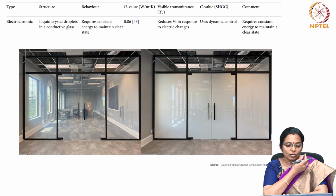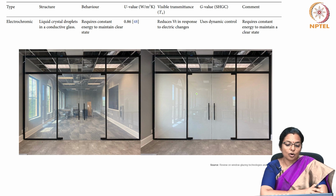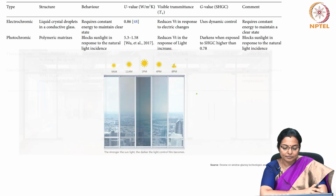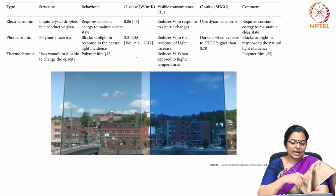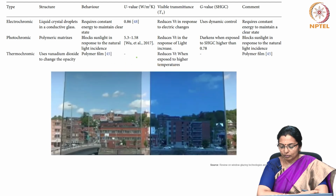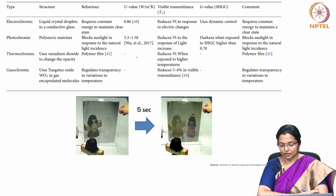Here is an example of what an electrochromic glass could do, how the liquid crystal droplets in a conductive glass change the visual transmittance. Or photochromic glass will react as the outside temperature increases. It blocks the sunlight as shown here in the picture at 1 p.m. And this is the example of a thermochromic glass, which again changes its visual transmittance when exposed to higher temperature.